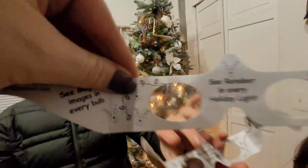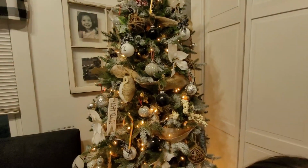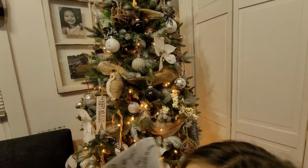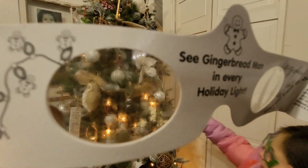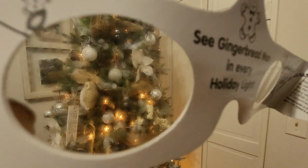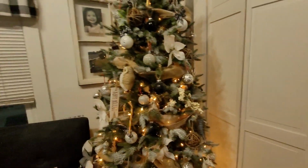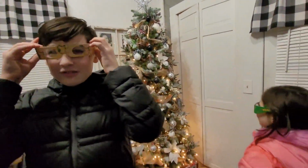Hold on. Let's see. Does it work on the camera? Can you guys see it? It kind of works on the camera. A little bit. I see reindeer. Can I try the gingerbread? Yeah. Take that one. This is mine, actually. I want to see. Yeah, you can see them. They're not as big through the phone, but they're bigger when you're watching them through your regular eyes.